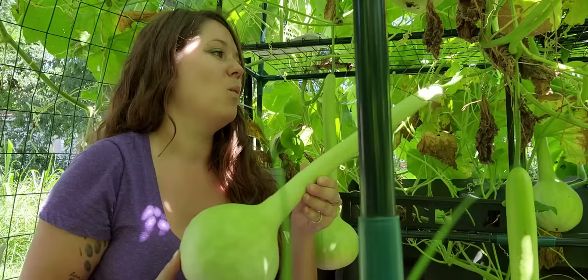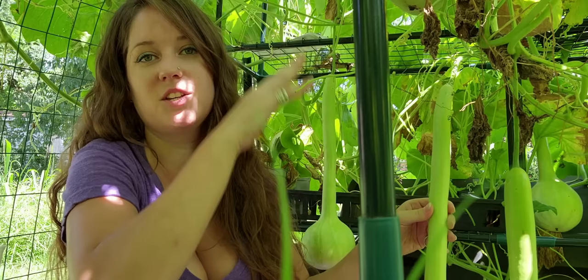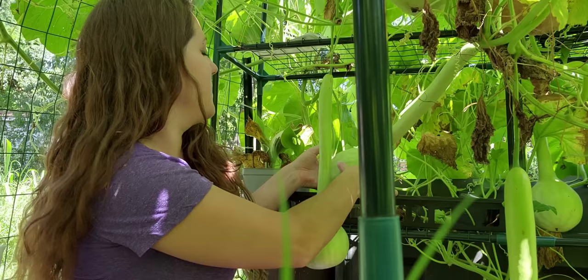Size of this thing. This was actually the very first one to develop, but because they're getting so heavy, there was like a huge collapse, and now this guy is sitting on the ground, so we're just gonna gently twist him up and set him in this basket behind us. We can't cut these until the stems start turning brown where they're connected.